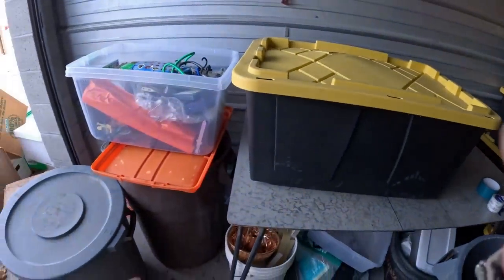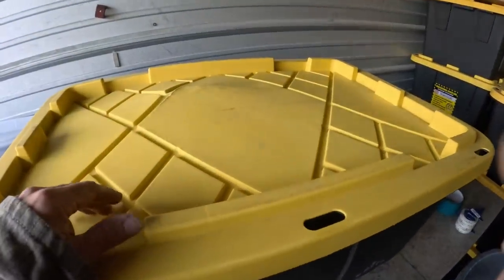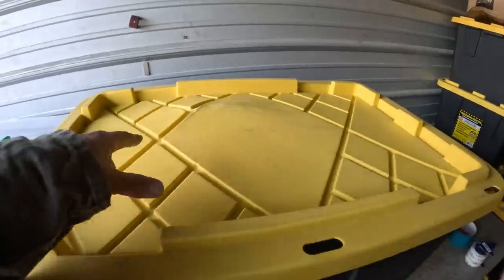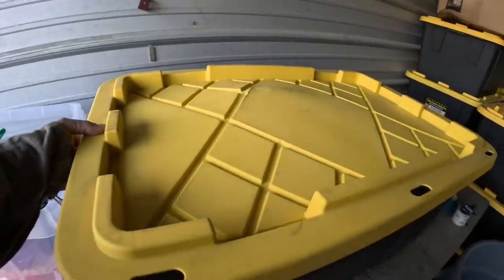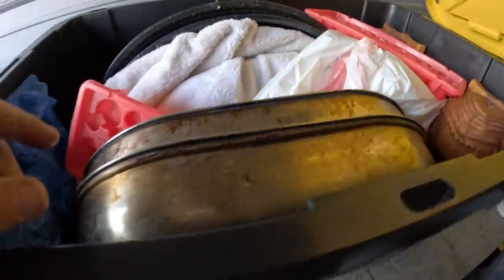All right, guys, this is the last one. And I've got a spoiler alert: I don't think it's going to be that good. See, this one's got a dent right there. I think I opened this one already. All right, let's check it out. Let's see. Oh, dang it. Yes, I already saw this one.